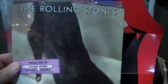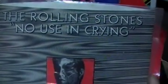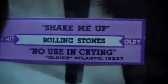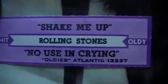Here's the picture sleeve for the first single, Start Me Up, with the animal's hoof and a high heel, and the flip side, No Use in Crying, with a picture of the album. And here is a rare jukebox insert with the misprint Shake Me Up instead of Start Me Up.